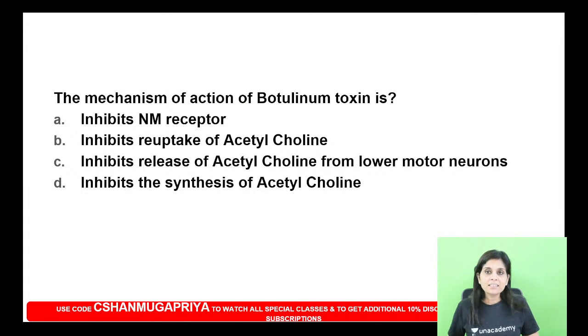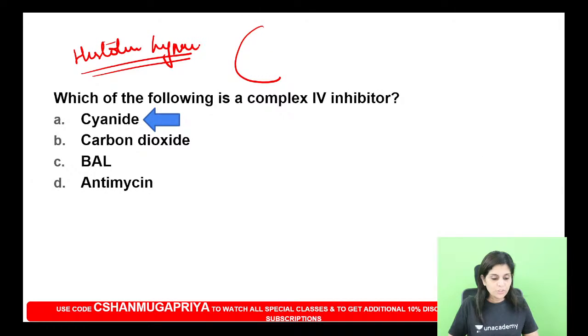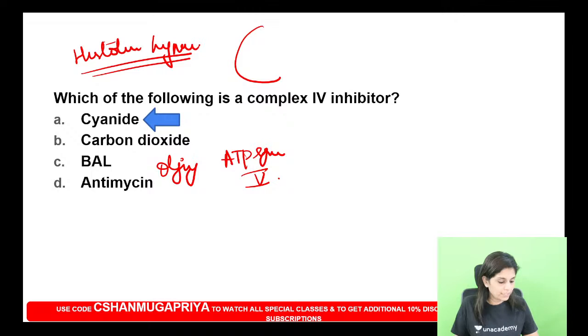And this I discussed in one of the physiology special classes. The mechanism of action of botulinum toxin is, do you remember this? So both tetanospasmin, oligomycin. If one of the options was oligomycin, oligomycin is an ATP synthase inhibitor. It inhibits complex 5.